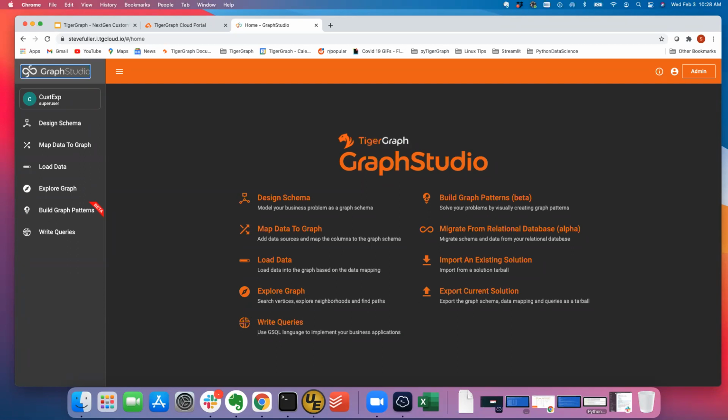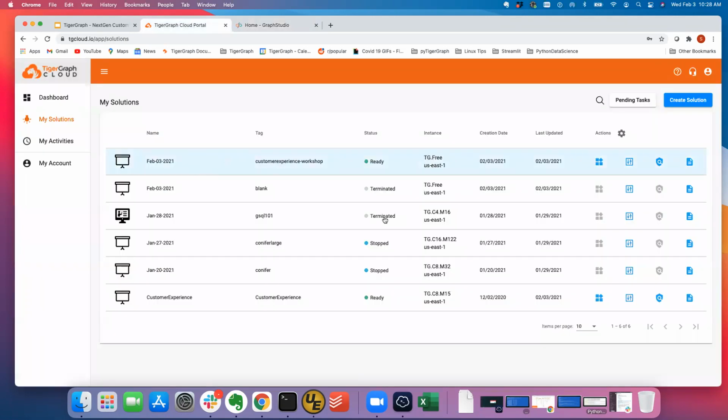There's another question that says, do we not see any pending roles? If you're not getting a list of all your solutions, make sure you do a refresh and then click create solution at the top, and it should take you into the wizard that walks you through picking up your starter kits.